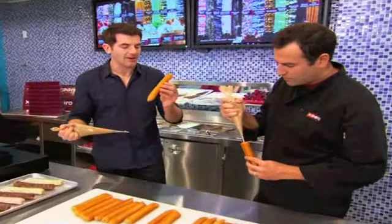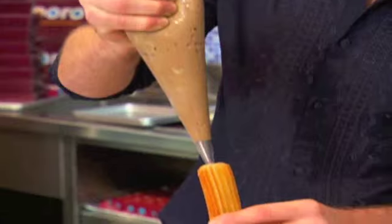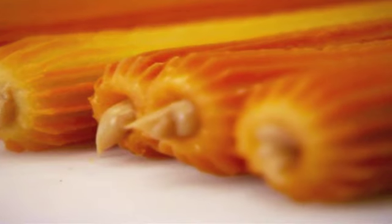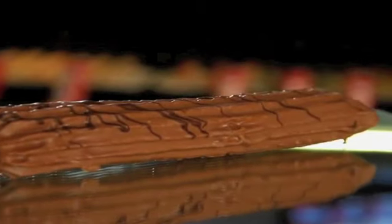One thing that's really characteristic of a churro is the fact that it's hollow inside. You've actually found something to do with the negative space inside of a churro. Right, bringing flavor into it. These filled fritters are now ready to head over to the XOORO bar for their finishing touches.